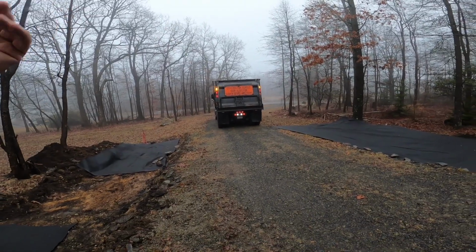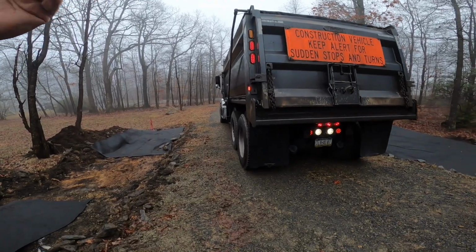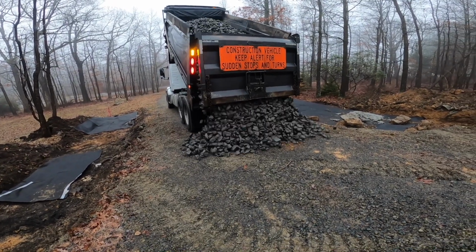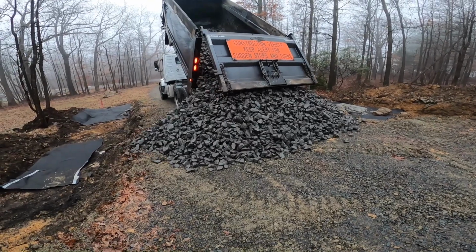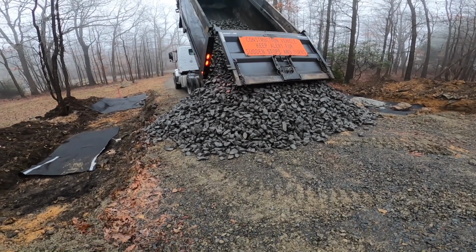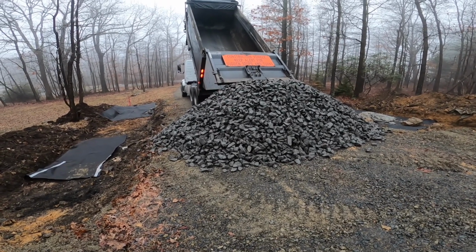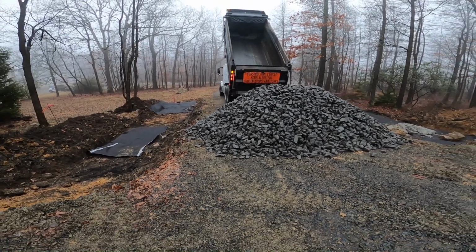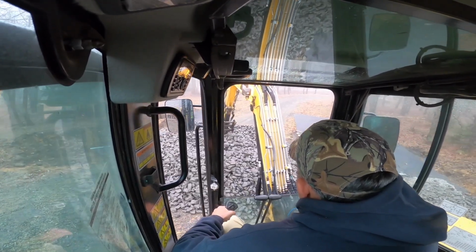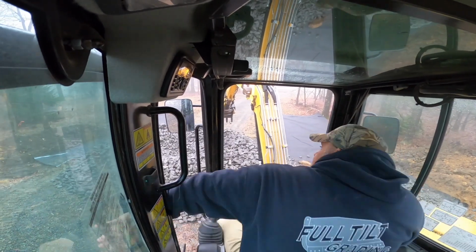Here we go, first load of stone. What do you want me to talk about? You want me to talk about how I can't hear nothing? Here comes the boom. Oh yeah. Gotta love the boom. Got quite a bit of stone going in here. Let me shut the door so you can hear a little better.